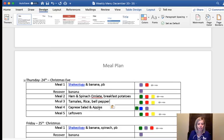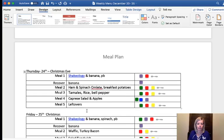And then on Christmas Eve, this should be fine. We don't really do anything special. I will say for Christmas breakfast, we usually do cinnamon rolls. Cinnamon rolls, so that'll be a yellow. And then I do turkey little smokies, and that'll be my red. Okay. Christmas Eve, I think we'll probably be eating out.